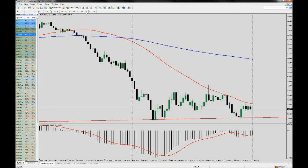So it should create a kind of disappointment in the US dollar, and that in itself should lead the euro dollar to turn from bearish to bullish, as we have already discounted the rate hike expectations for this year overall.